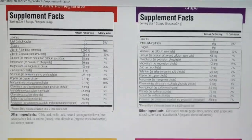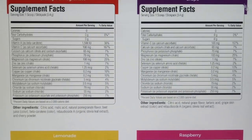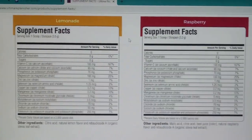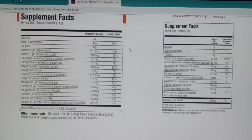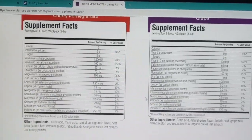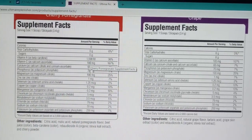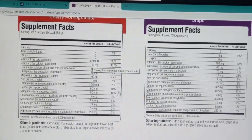It does show they've got natural flavorings and also stevia for sweetener. So that's the cherry pomegranate and the grape. And then on the lemonade and the raspberry, no vitamin A in either of those as well. And then the orange has vitamin A. So I don't know if it's because of the coloring that they're using, natural orange flavor, natural pomegranate flavor, maybe there's vitamin A in that, but it's kind of interesting. But at least they have it all marked down for you on here, and you can go on the website and check it all out. It's on the back of the little package as well, but sometimes they're hard to read.